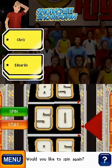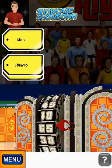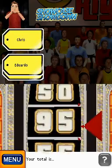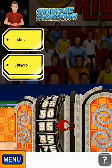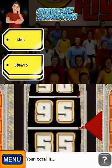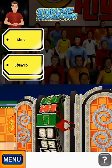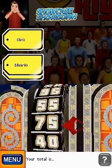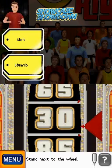80. Take your spin. Your total is... It's your turn to spin the wheel. Your total is... 80. Stand next to the wheel. It's time to spin the wheel.